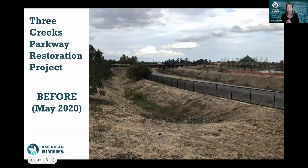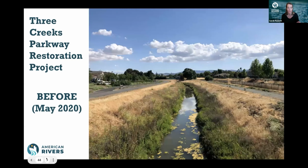And the Contra Costa County Flood Control District purchased this property in order to expand the channel as wide as possible to make room for both floodwaters and trees. And this was in May 2020. If you can go to the next slide, please.